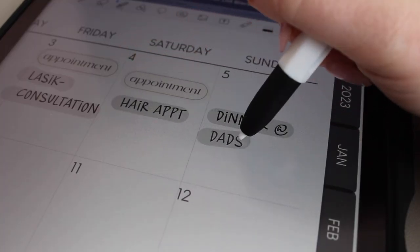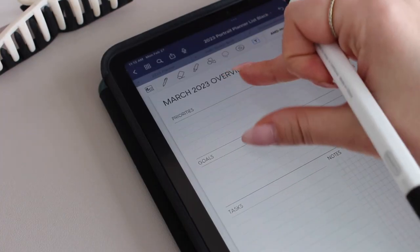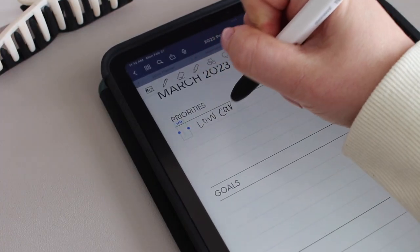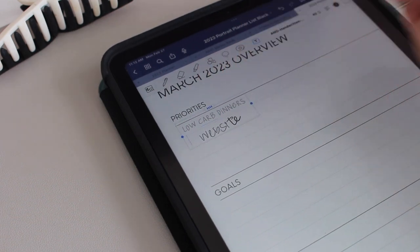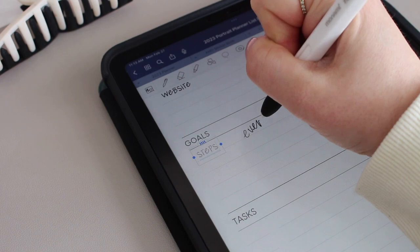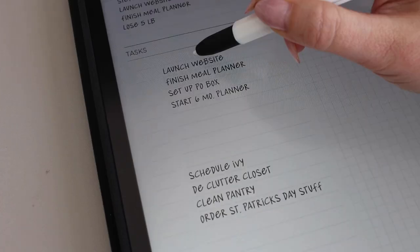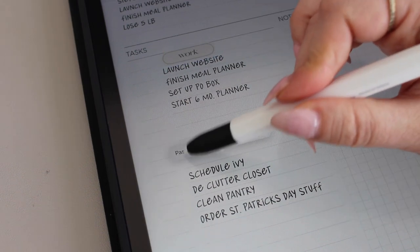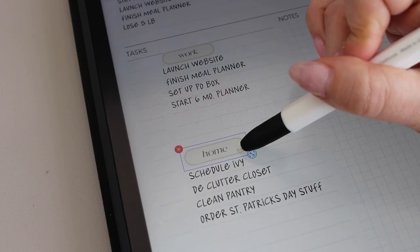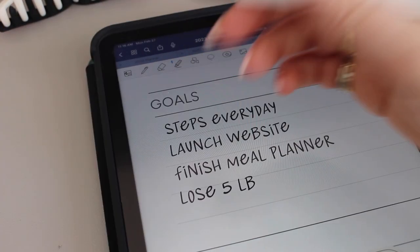Okay, now that I have the March calendar filled in, I'm gonna go into my overview. This is where I want to fill in my priorities, my goals, and my main tasks. I always come back to this page during the month and check in with what I wrote down. Such a great way to refocus on your goals and get re-inspired every month. I was doing so good with my low carb dinner goal, but then I got sick, I went on vacation. So it's just a good way to reset with everything that you want.